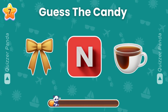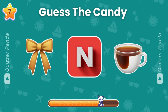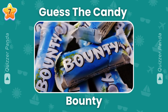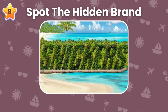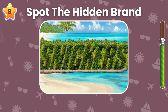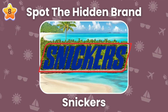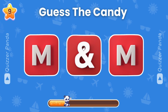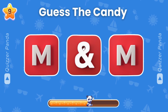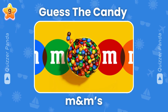Triple emoji challenge, guess the candy. Amazing, it's Bounty. Illusion challenge, squint your eyes a little to reveal the candy brand logo. Spot on, it's a Snickers logo. Triple emoji challenge, guess the candy. Sweet, that's M&M's.